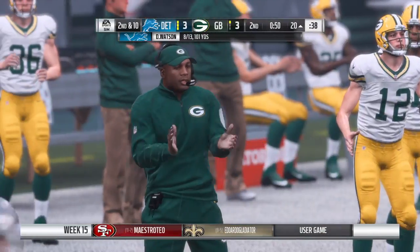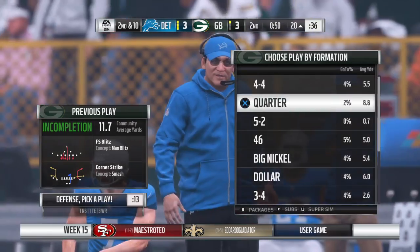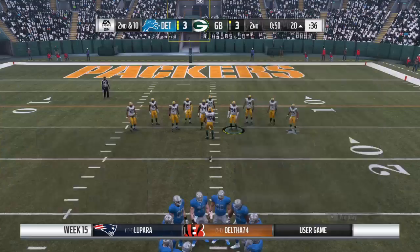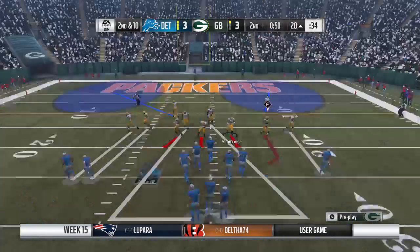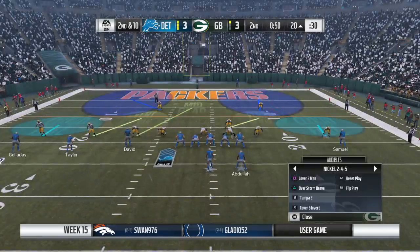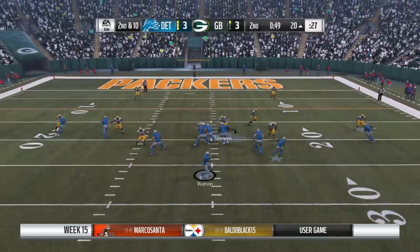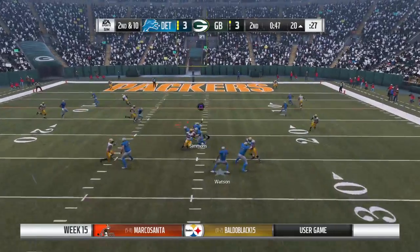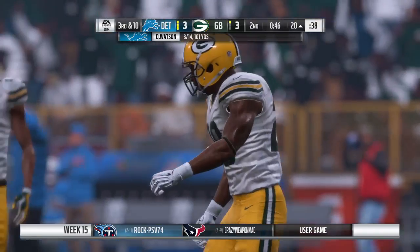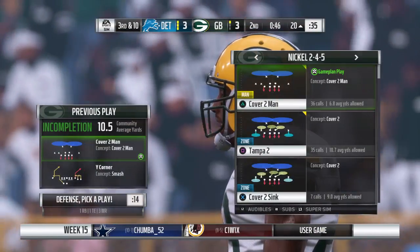Throwing to start the drive, but that one incomplete. And he just throws this one away. Smart decision here this close to the end zone, and it brings up second down. After the incompletion, here's 2nd and 10 from the 20. Throwing again is Watson. Throwing over the middle, and it's incomplete. He was looking for Trent Taylor there. And that takes us from 2nd to 3rd down.